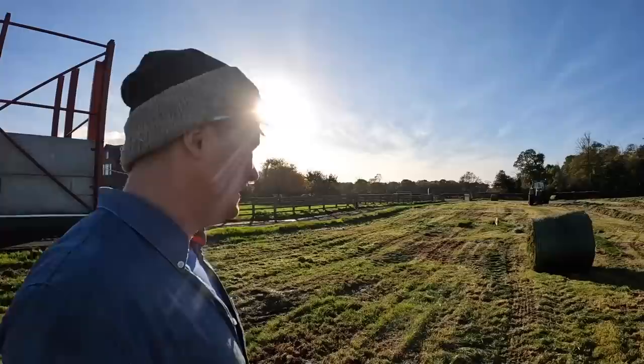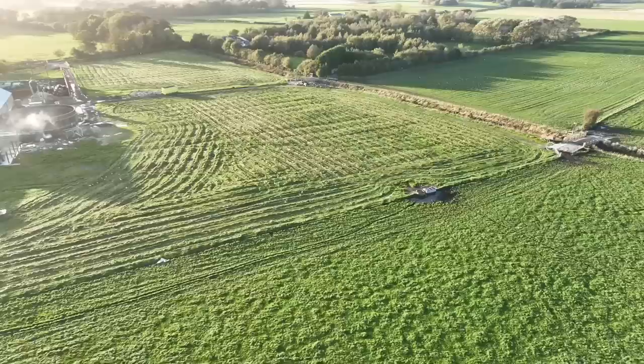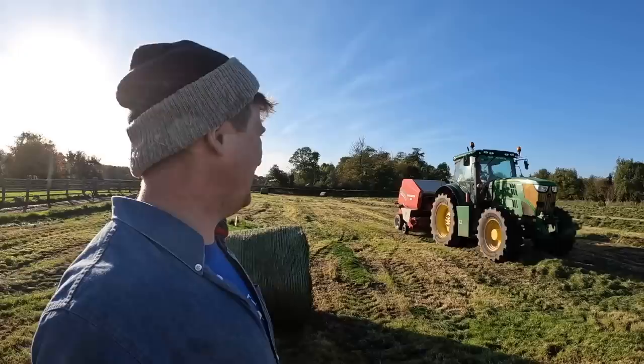Interesting, you've all seen how tall it is out here. How many bales do you reckon we'll get on all this? These are bonus bales. How much do you reckon we're going to have on? We've got Tom in a John Deere 6170R. Mad for his R series. So it's just a baler, it's not a baler and wrapper.